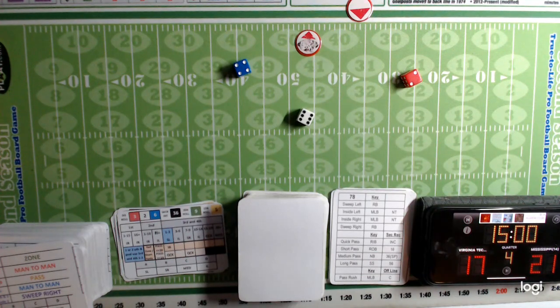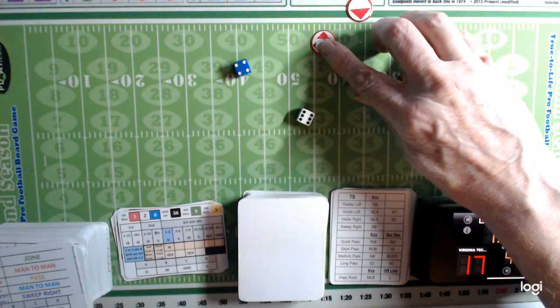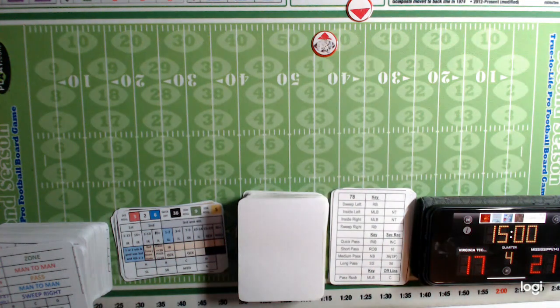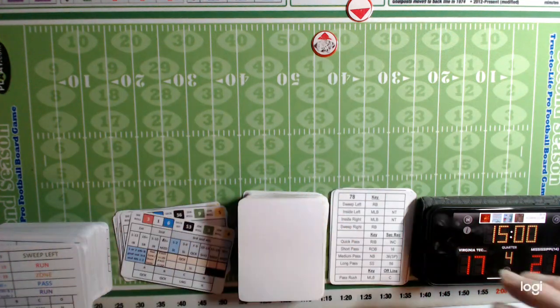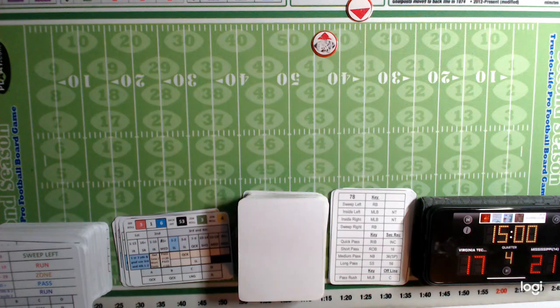2nd and 7 from the 43 of Mississippi. So the starter defense comes on for Mississippi. 2nd and 7 is going to be an inside run, keeping it on the ground again. This time they're going to send it out. He's going to hold on to the ball and take it himself, Tyrod Taylor.